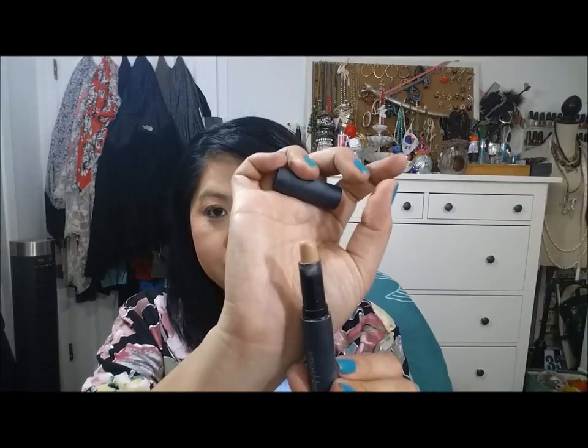Then we have the Smashbox Photo Ready Concealer, and I do like stick form concealers. This one was for all over my face, but I don't know about this. I did use some of it, but I didn't use it up. I'm going to have to think about whether to keep this around or not because it is very old. It's probably one of my first purchases, in a gift set from Sephora.